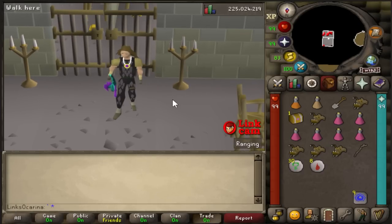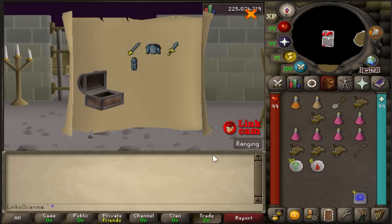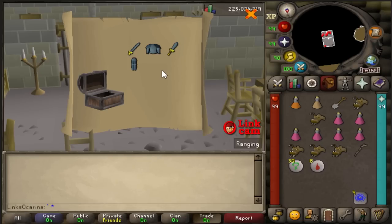Here we go. Casket number 3 of the video. We know what we want to get. Come on. No, but at least I got that. I guess at least I got that. And that rune plate leg's really huge. I think I might have to go down the rune plate legs, black dehide body, into an MSB or longbow. A longbow, not even an MSB. A magic longbow.